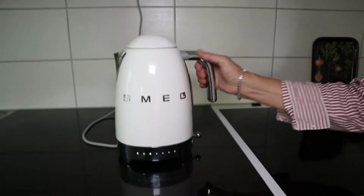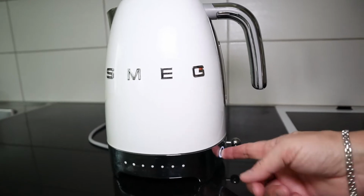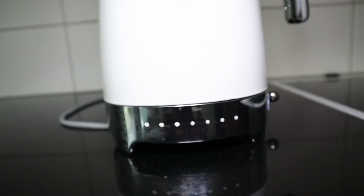This specific model has variable temperature settings, which you can control with the lever on the right-hand side here. And different water temperatures are suitable for different beverages. For example, you should use the lower end of the scale for herbal tea, whereas for coffee and for black tea, you should use the higher end of the temperature scale.